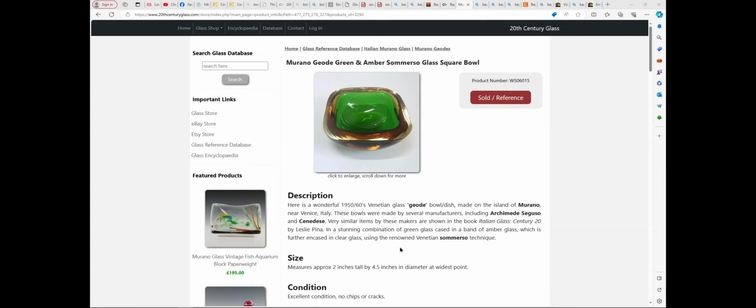Here it is. This is what it is. And nobody's exactly sure who made it. It would be interesting to see what's in the book, but I don't own it yet.